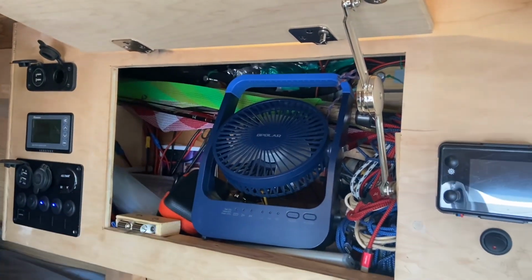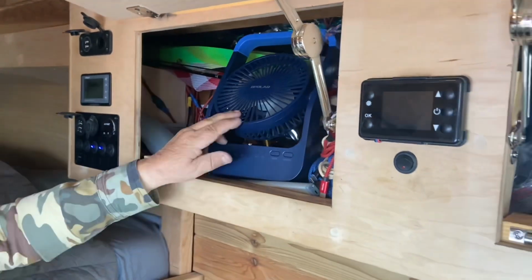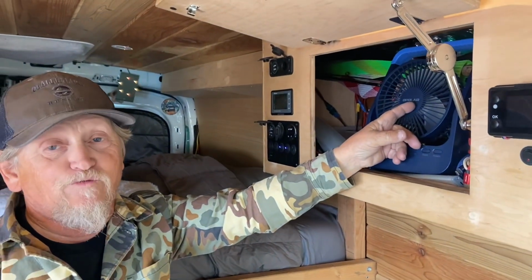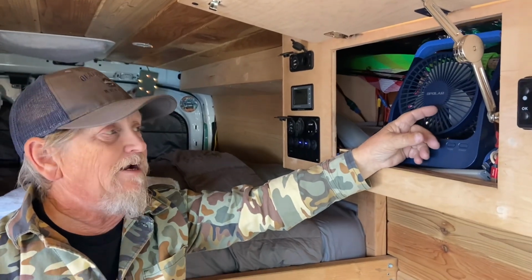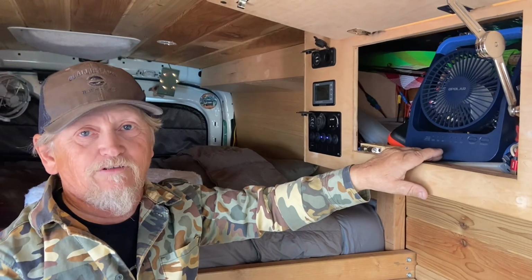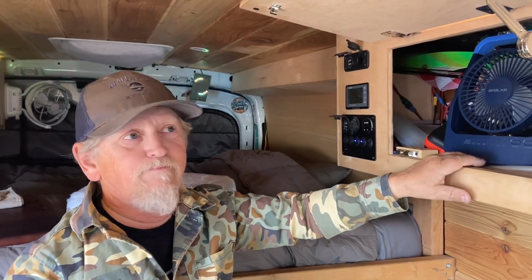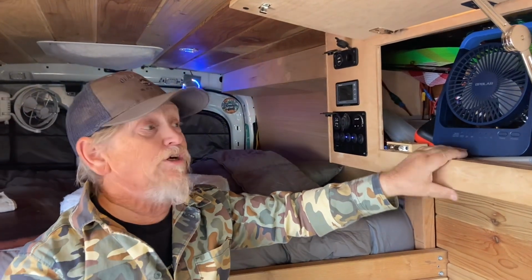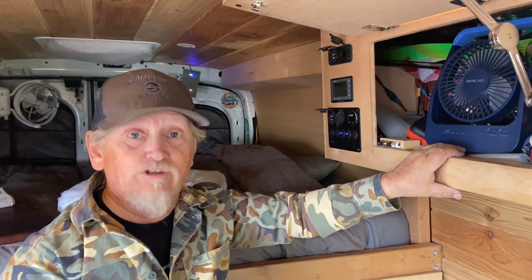What does something like that cost, do you think? $49. Right, now, they're unbranded. This one's Polar, but you can buy them on Amazon for $49 or less. Okay, all right. But just look for the 20,000 milliamp hour. And you can run it as you're recharging, so you can use it all the time.